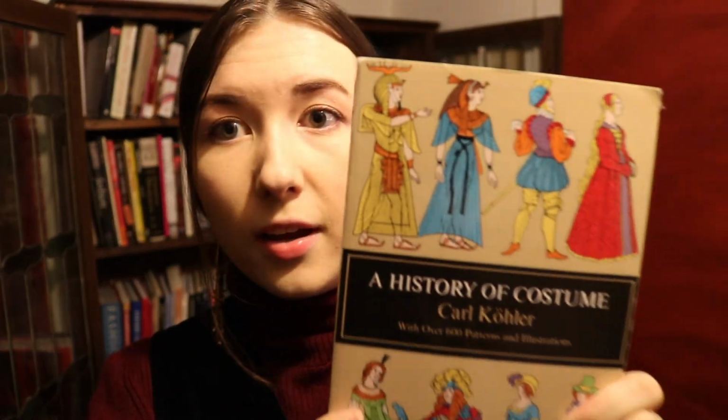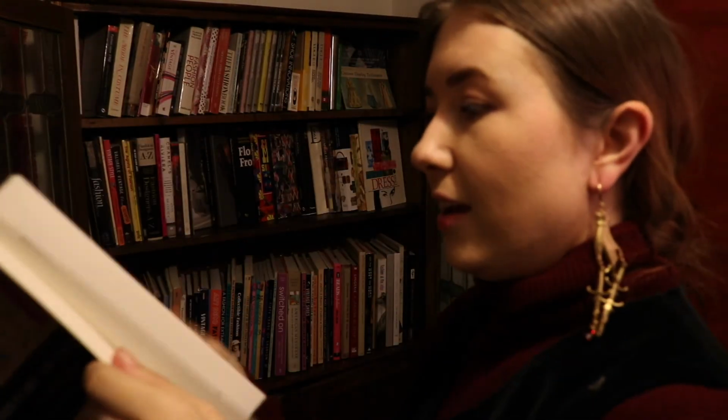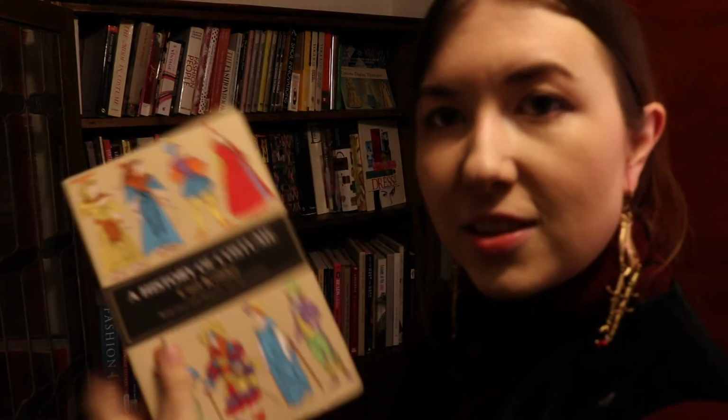Similarly, The History of Costume is really, really good if you are into sewing and costuming because it has patterns in it, and it shows you how to construct things. You can always find these used for way less, so I wouldn't pay more than like $10 to buy one used. I always buy books secondhand. It's more fun that way.